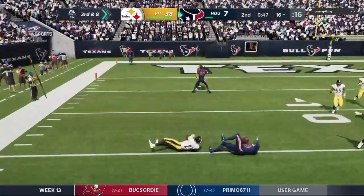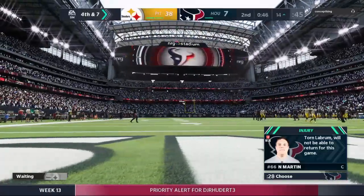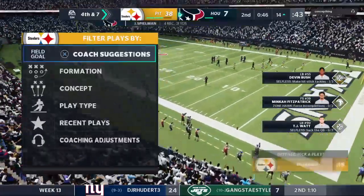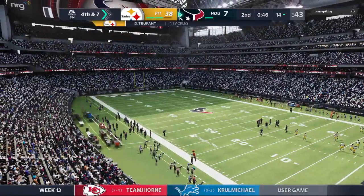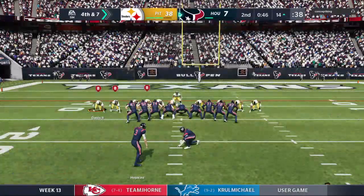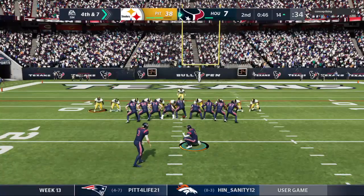From the gun, Watson. And a quick throw here, that's complete. Now the Steelers use the first of their three timeouts as the clock stops here with 46 seconds remaining in the first half. Here's Dustin Hopkins now to try the field goal. A 31-yard attempt.